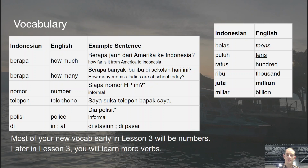Then the one below, berapa banyak ibu-ibu di sekolah hari ini? How many moms or how many ladies are at school today? Okay, so berapa banyak, how many, ibu-ibu, ladies, di sekolah, at school, hari ini, today.